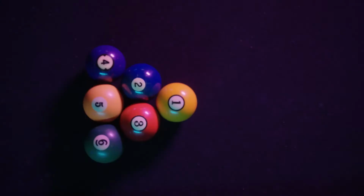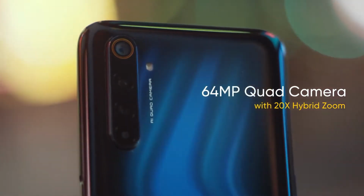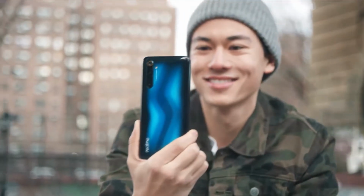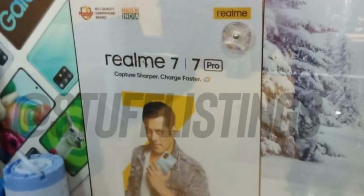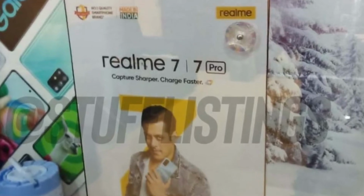Realme launched their two mid-range smartphones Realme 6 and Realme 6 Pro back in March 2020, and now it looks like Realme is finally making its return with the successors of the Realme 6 series. Realme has already started teasing their upcoming Realme 7 and 7 Pro. Other than that, a tipster on Twitter, Stuff Listings, shared the specs and live images of the Realme 7 Pro.